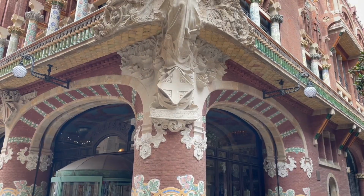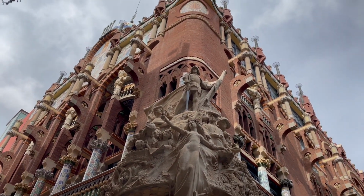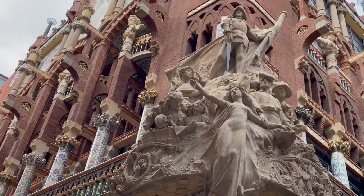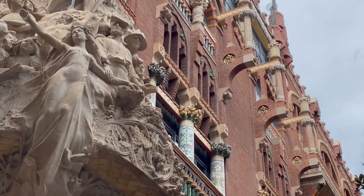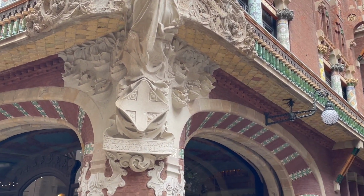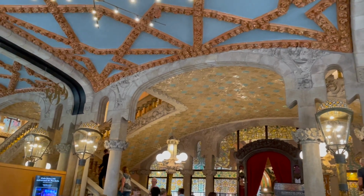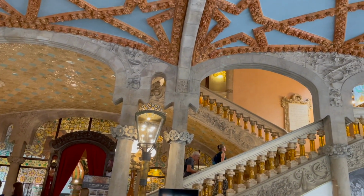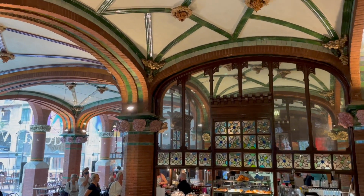The facade is richly covered in details. It's absolutely incredible and a must-see during your trip to Barcelona. Make sure that you don't miss it. You can also take tours inside the Palau de la Música Catalana. As you enter the lobby area, you'll be greeted by glazed ceramic moldings and grand marble staircases. The foyer has a beautiful space for tables and is used as a restaurant.